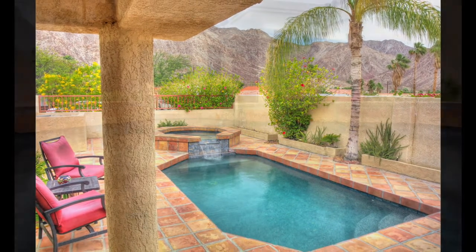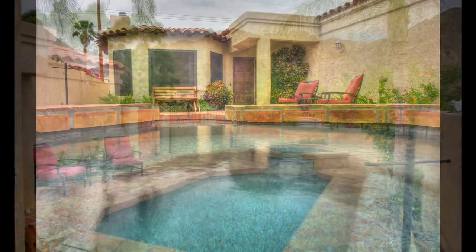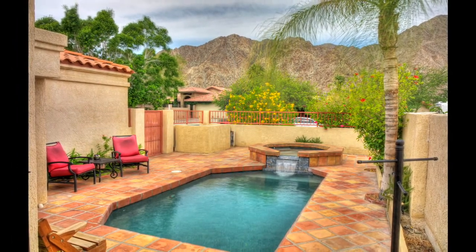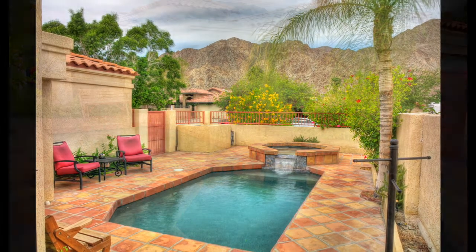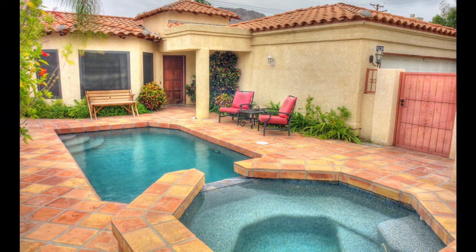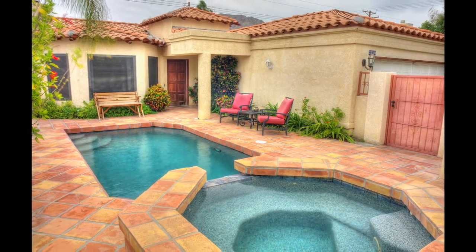Kick back with a cold beverage and experience views of the mountains to the west that are simply magical. La Quinta Cove is just minutes away from the best in hiking, golf, tennis, dining, and shopping. We invite you to call today for more information or a private showing of this very special property located near the top of the legendary La Quinta Cove.